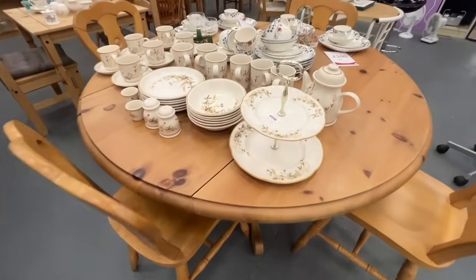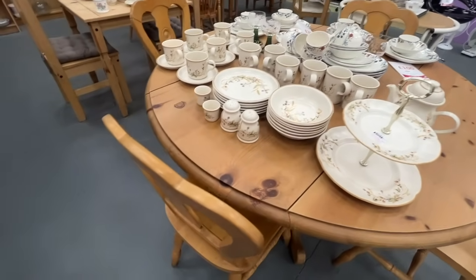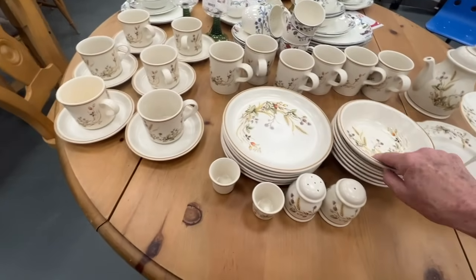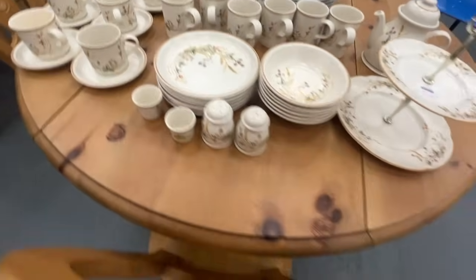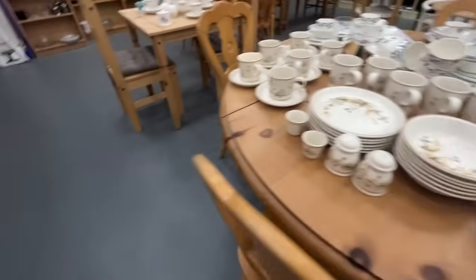And this is the section I can normally rely on. It's normally much cheaper, but it was all quite expensive and lots of cups and teapots and things. And I'm not buying any more of those at the moment because they take forever to sell. I already have some of this harvest set actually. Although that plate was nice, but you had to buy the whole set.